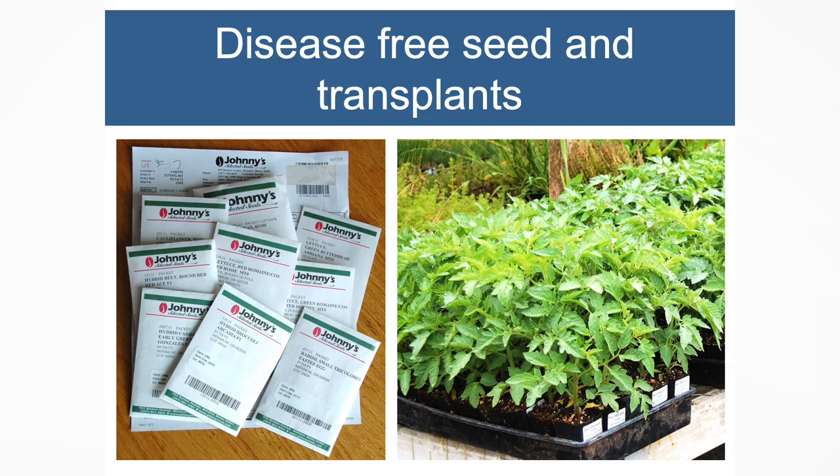Something to consider. Nematodes, an issue in some situations. Okay, and then of course disease-free transplants, and then good quality seed, right? Now, how do you know?